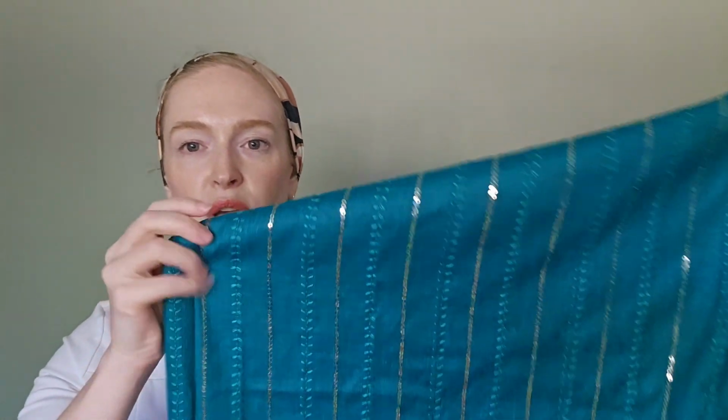It hangs and moves so beautifully that I'm really, really excited to be wearing this and getting use out of it. So that is item number 1 that Jessica sent me. And then this is the other item that I got from the little Tichel lady. She calls this her voluminous Israeli wraps.